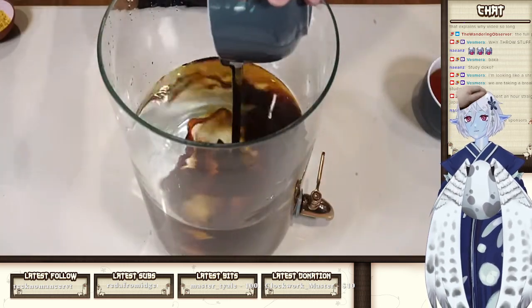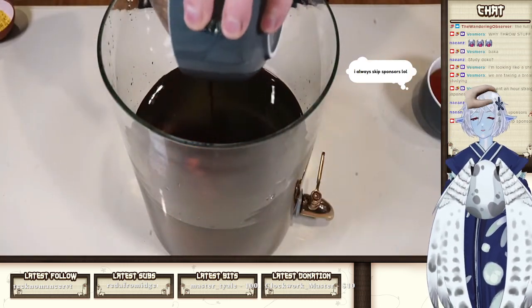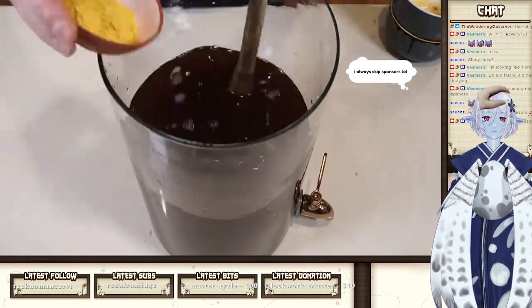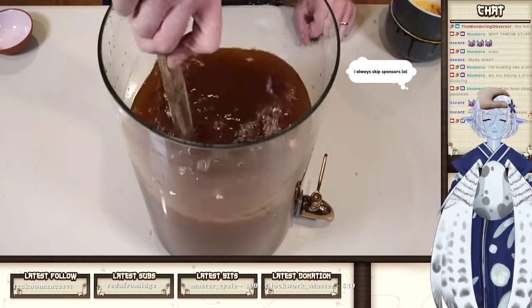But whatever you use for your sweetener, go ahead and add it to the jug of water or bottle of water you're making this in. Stir it together and then add the vinegar and the powdered ginger and stir those in as well.